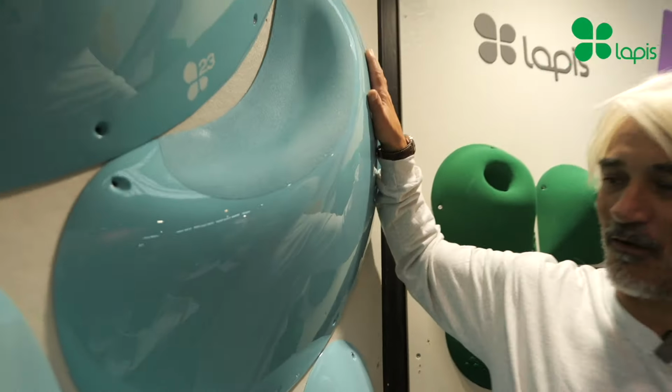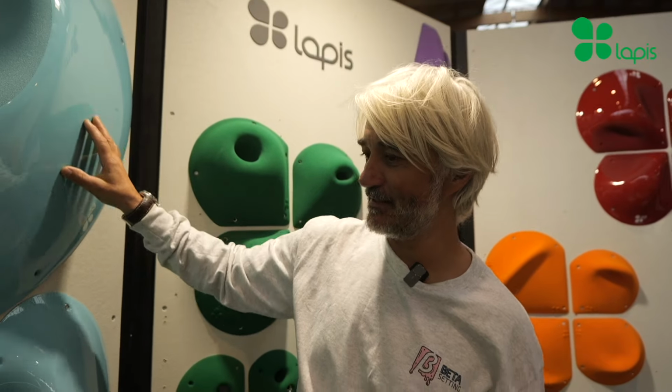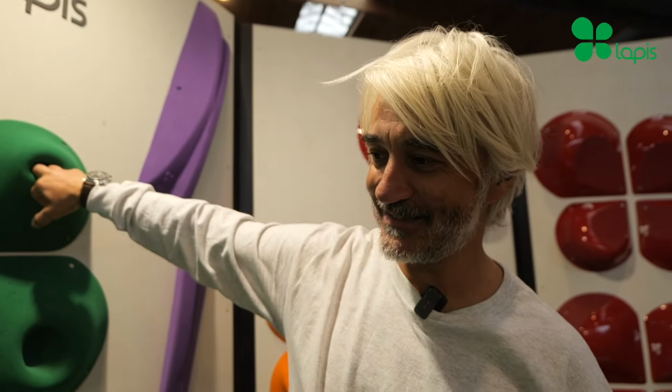We also have a competition line now in development, which will be dual tex. We combine it with the 23 line, and those are the shells. There are 10 pieces of those for now, and then we have dual tex petals as well, also a competition line named 23, and then the rest of it is Lapis. It's more, let's say, a commercial style, but of course you can use it for comps as well. And I'm really excited to try them on the wall, because I haven't yet.